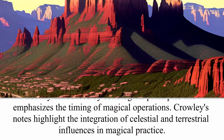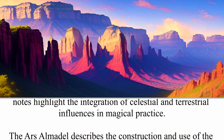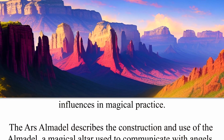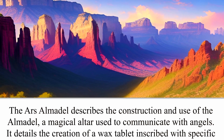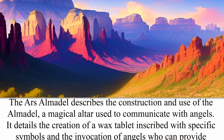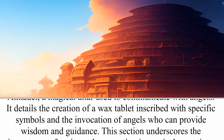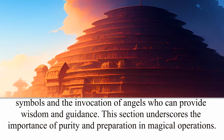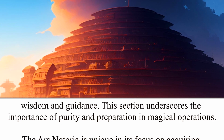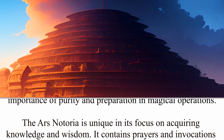The Ars Paulina deals with the spirits of the hours and the days. It is divided into 2 parts. The first addresses the angels governing the hours of the day, while the second part concerns the angels of the zodiac. This section is heavily influenced by astrological principles and emphasizes the timing of magical operations. Crowley's notes highlight the integration of celestial and terrestrial influences in magical practice.